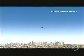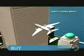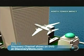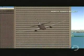The way we do these analyses is that the term is discretize, cut up into small pieces all the objects that are involved in the event. And we apply the laws of physics to each one of those small pieces. In their analysis, a Boeing 767, the type of aircraft that struck the Twin Towers, is modeled with 50,000 small pieces. The building, 700,000 pieces.